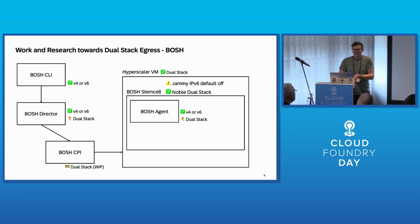As I said, there's a bunch of components that are involved. First one that I want to talk about is Bosh, where Bosh itself, the Bosh director, Bosh agent, CLI and so on, can do either or, so v4 or v6, but not both at the same time. So our goal will be there to introduce dual stack. And work on that is already starting.